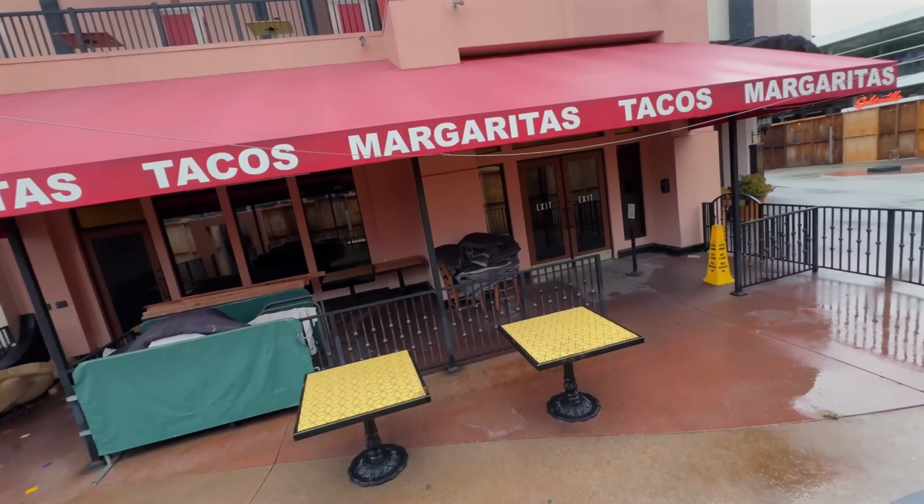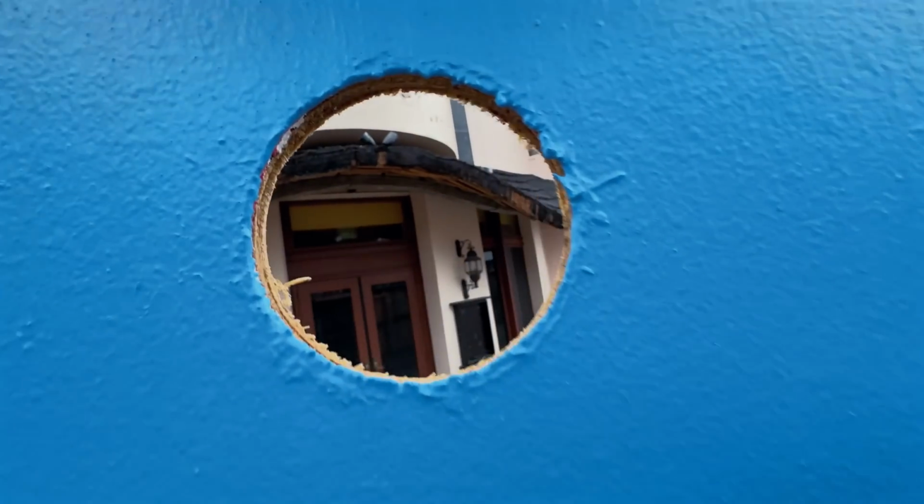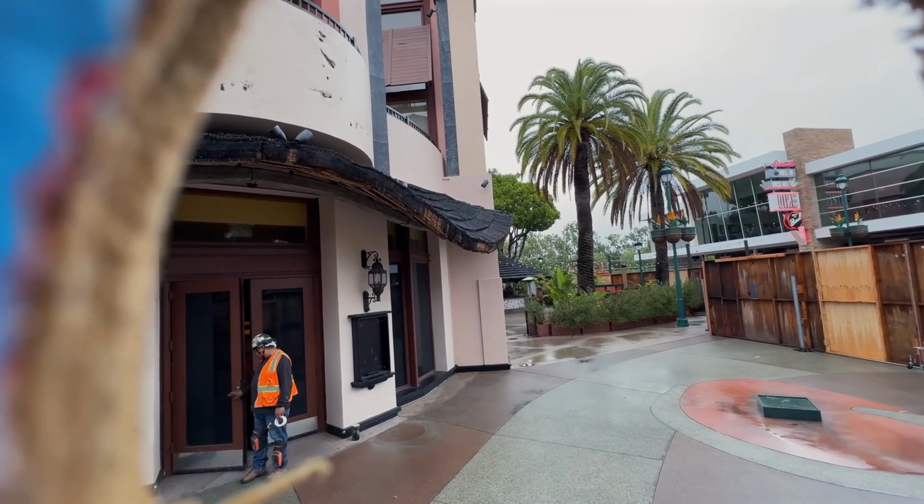Oh, look at that. I found a hole. Okay, we're going to take a look at this. This will probably be the one and only chance we're going to get to look through these holes. They usually cover these up pretty quickly, but nothing is happening here yet. Nothing has been dug up. We're going to hope we get a peek here.